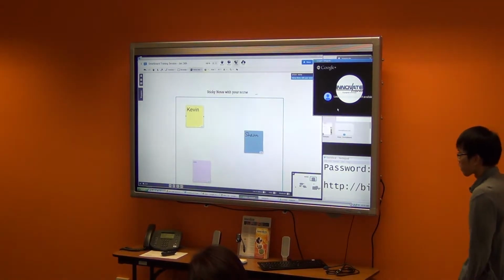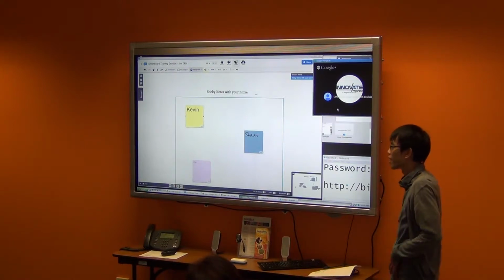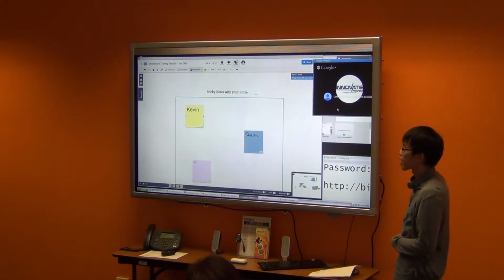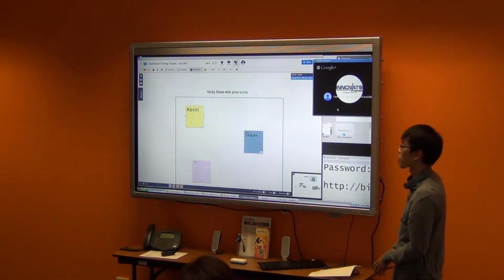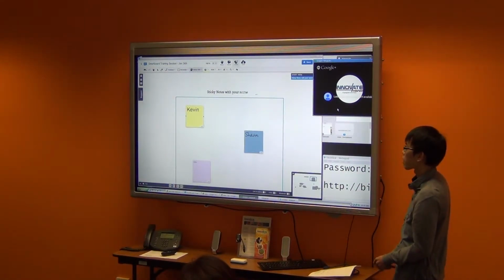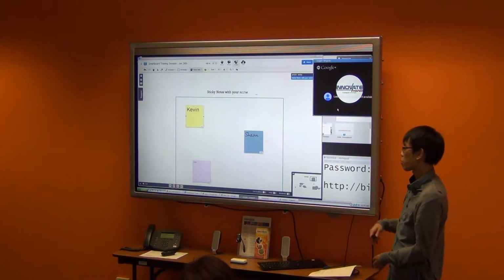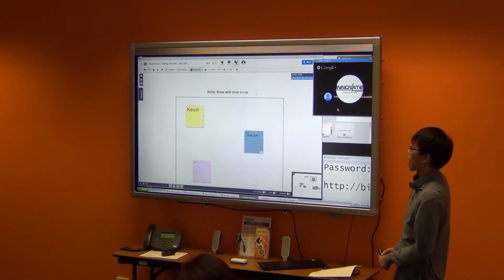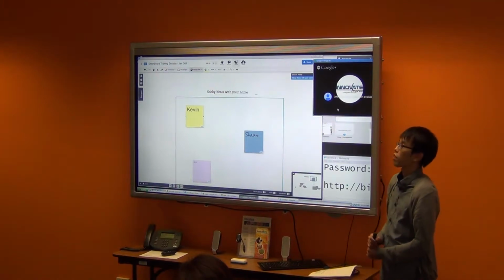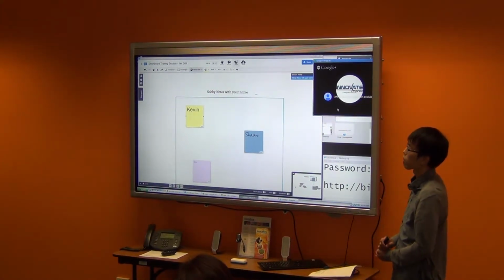Question. Not sure if you have touched on it. Can you save what you have come up with? Yes, under our accounts, you can save it as PDF or image. Our account is a paid, upgraded account, so you can do it. But with a free account, you cannot save as a PDF or image.